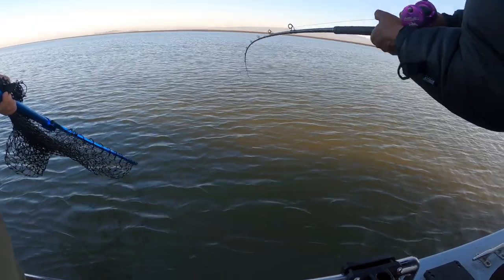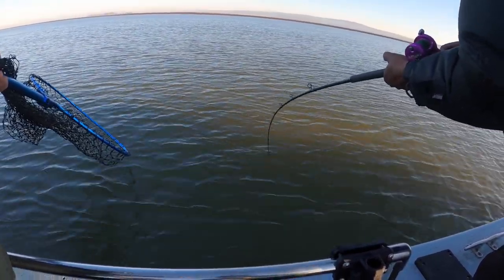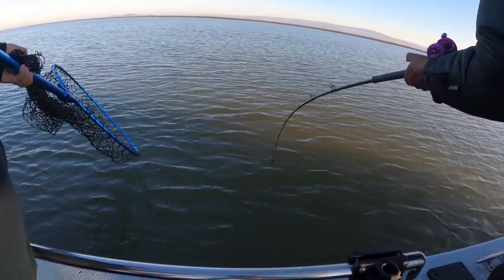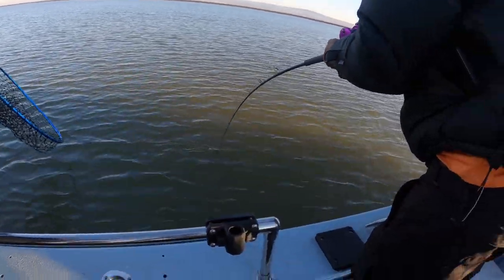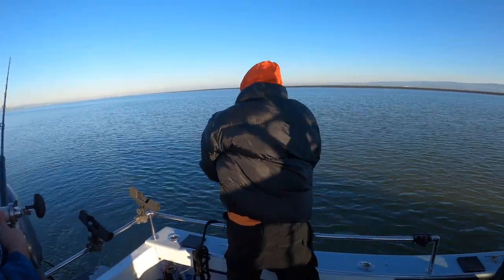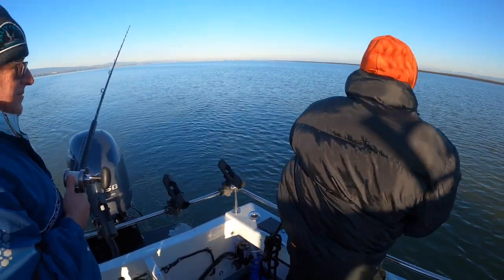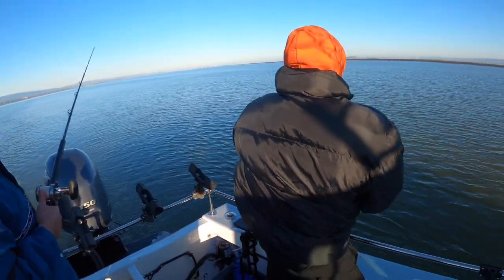Point the rod under the water. He goes under. So if the fish wants to go into the boat, you point the rod in the water and just wait till it comes back out. We've been on anchor for 10 minutes and we're hooked up already. You see what a difference the weather does? And the bite, they don't like that windy, nasty weather.